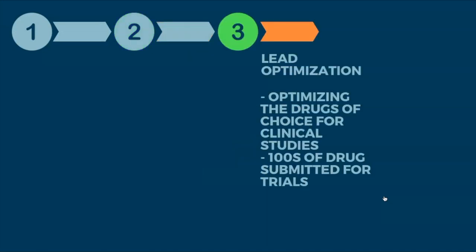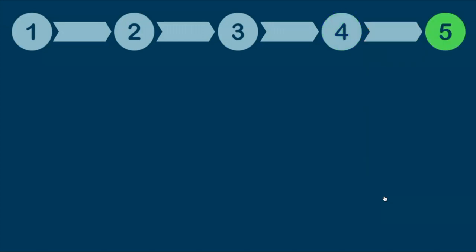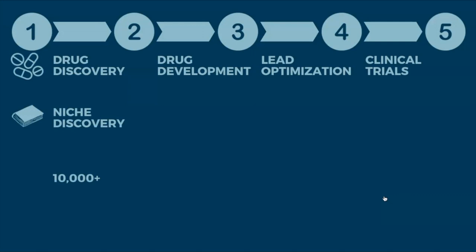And then of course, of the thousands of chemicals that they have tested, they're going to be recommending 100 through to clinical studies at the lead optimization stage here. And on the final stage here with clinical trials, they're going to be testing the drug for desirable qualities, and they're aiming for 1 to 10 drugs to make it to market, and obviously to give the pharmaceutical company a return on their investment. So why have I just told you this? Well, like I said before, it's all going to become apparent when we do a comparison between the pharmaceutical industry and the no content industry.